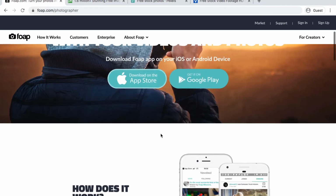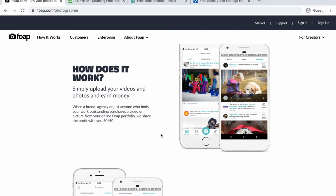But if we scroll down a bit, we'll read how it works, right? It says, how does it work? Simply upload your videos and photos to earn money. What did I tell you? I told you. You didn't believe me, but I told you. Listen, all you have to do is make an account and just scroll through the site, check it out, see what people are up to, and then if you have something that matches what they're looking for, just upload it.